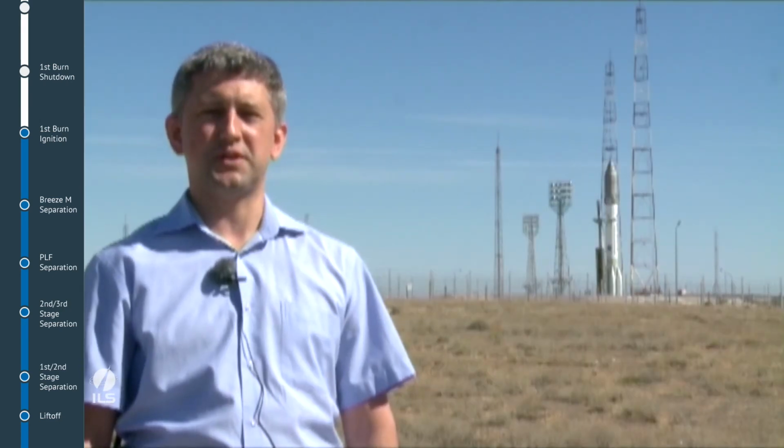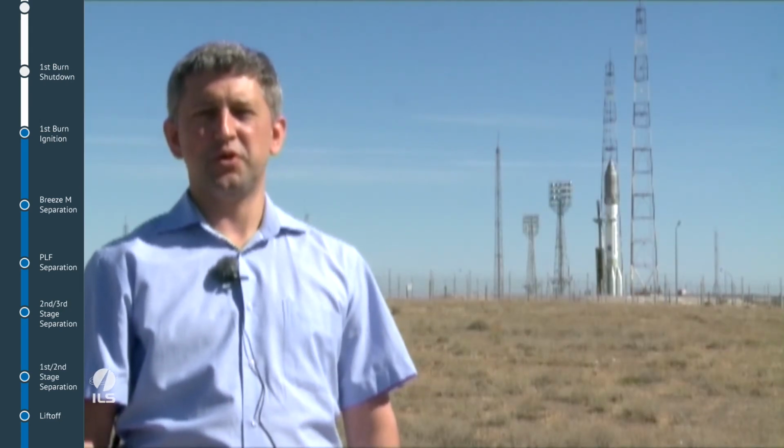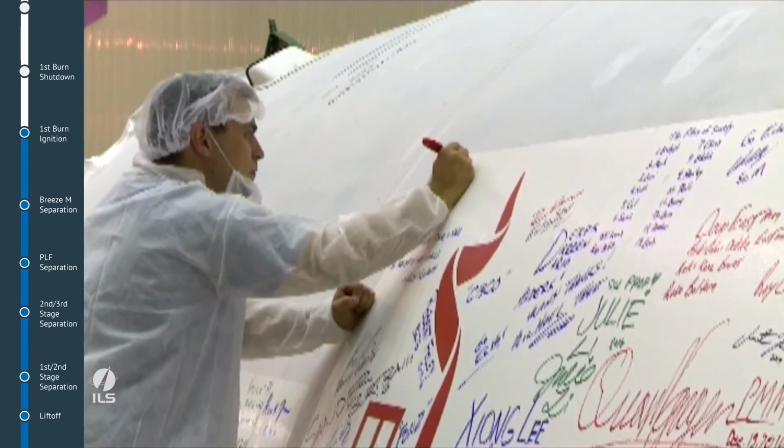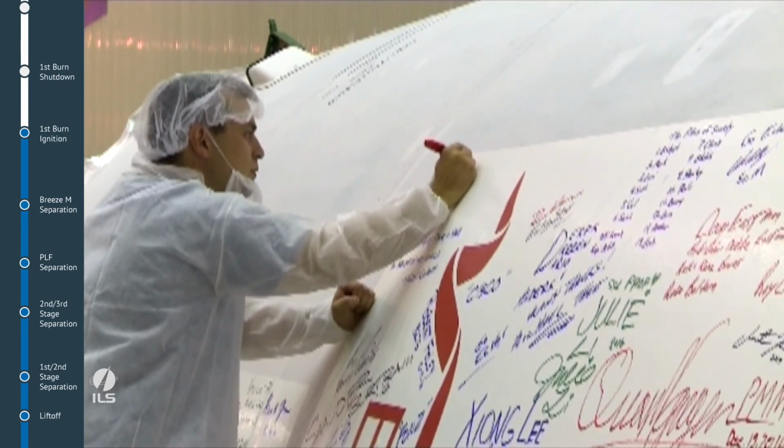We'd like to thank ILS, Krunichev, Senki, and all the other many allied companies here at the Cosmodrome for making today possible. On behalf of my colleagues and myself, I would like to thank the participants of our launch campaign, EchoStar, ILS, SSL, RUAG, and many others, and to wish good luck to all of us.